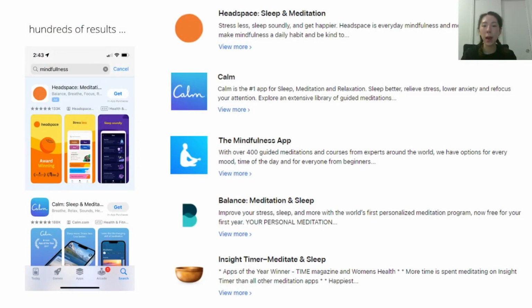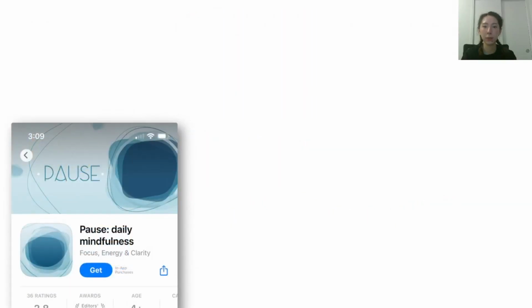The majority of apps for mindfulness focus on guided meditation, where the user listens to audio recordings of an instructor to meditate. There's one app that is most relevant to our work, and it's called Pause.